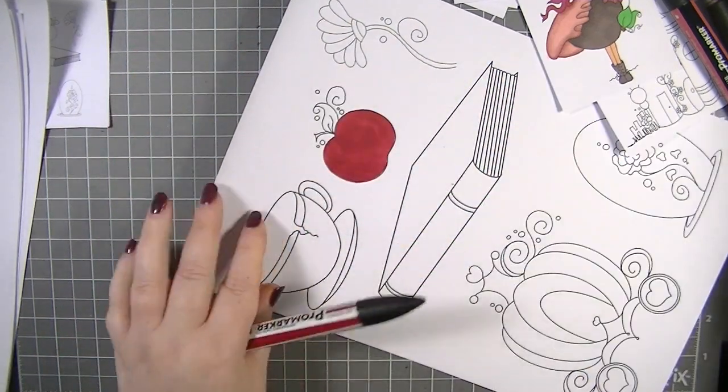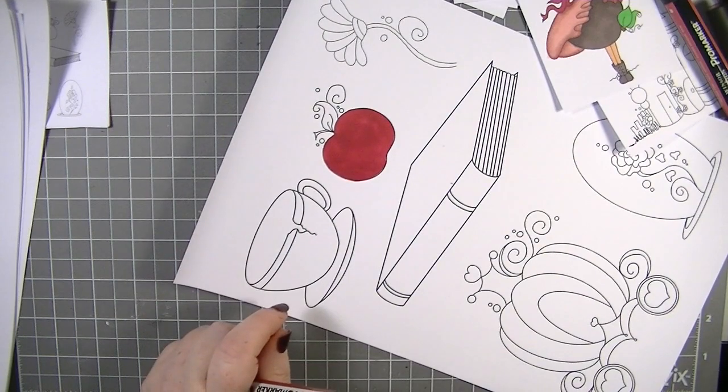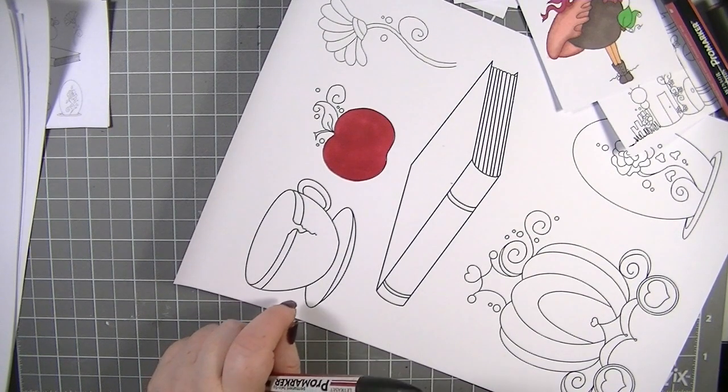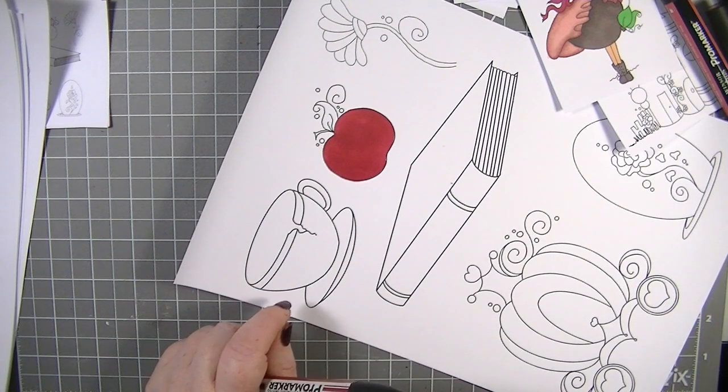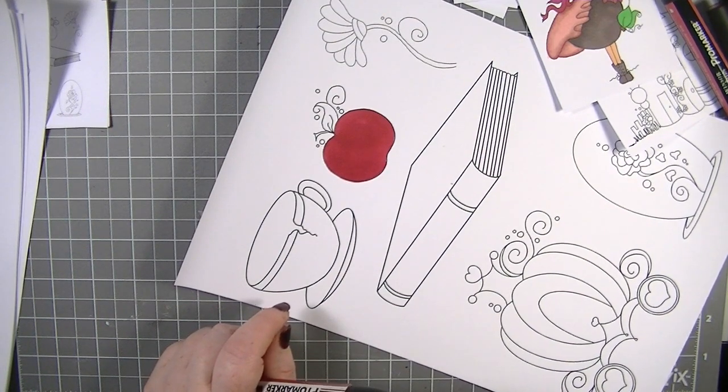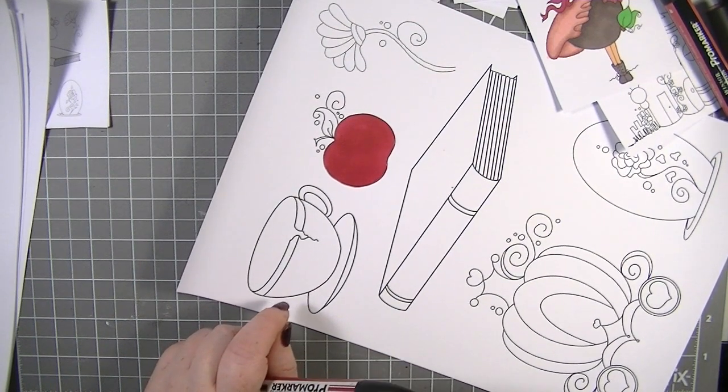Then right, with this one I'm going to come in with, if I can find it, a mahogany, so we can get some, it's burnt umber. Where's my mahogany? That's ruby. No. Oh, where did I put it?